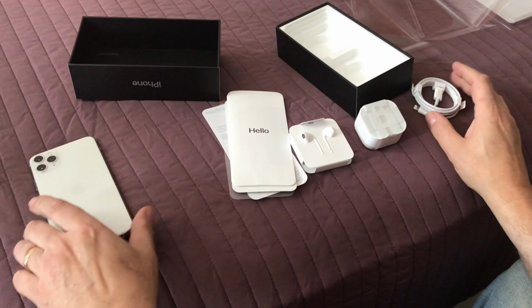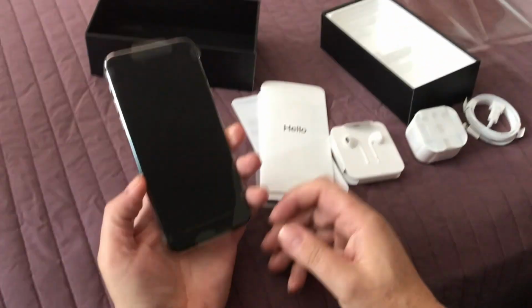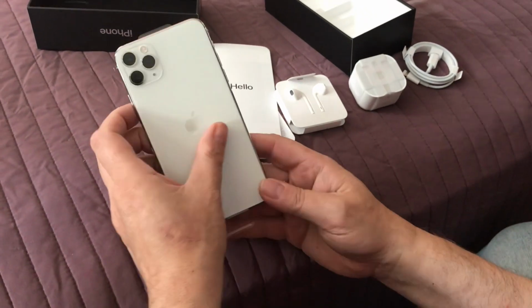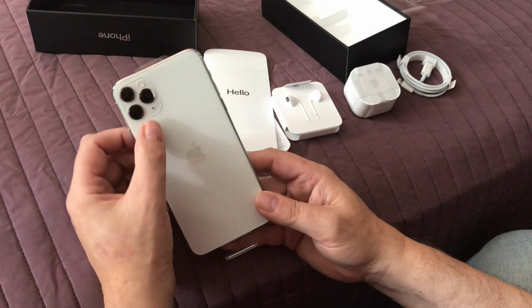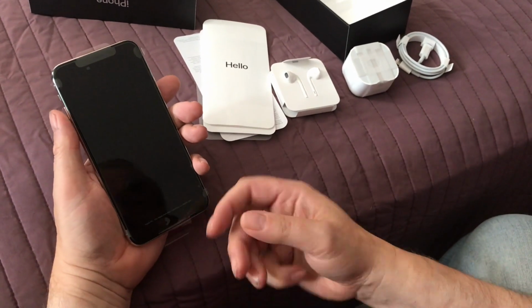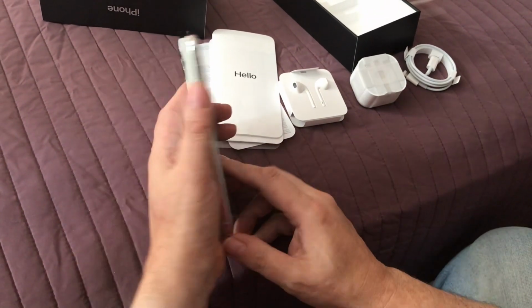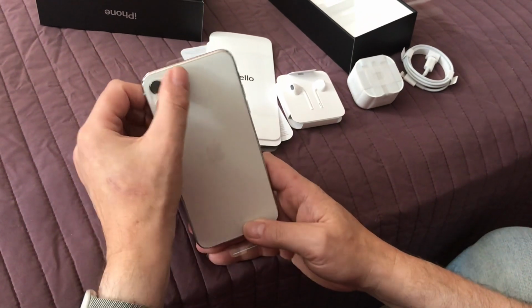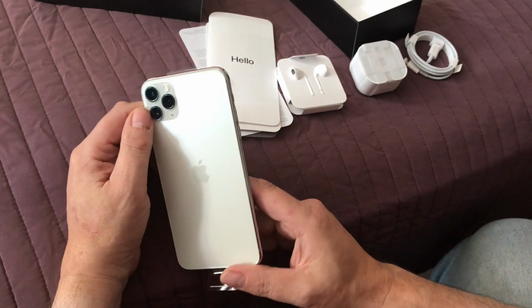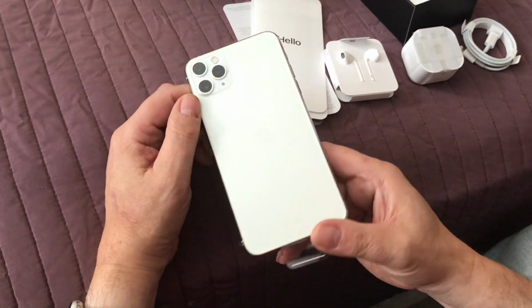So let's cut to the chase and have a look at the phone. Well, it's got a protective film for the back. I'm not going to take that off at this point. Actually, that's the front, because it's not lit up. It makes you feel that that's the back, because that's the bright side with the lovely 3 cameras in there. I don't find that obtrusive at all.